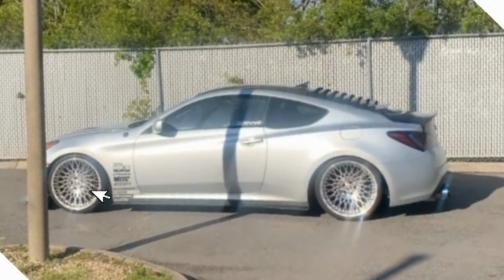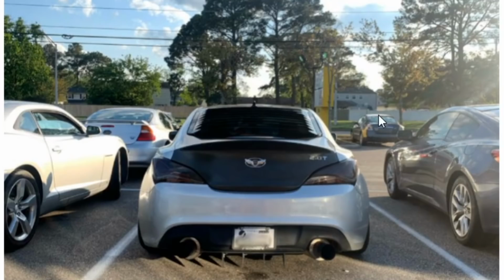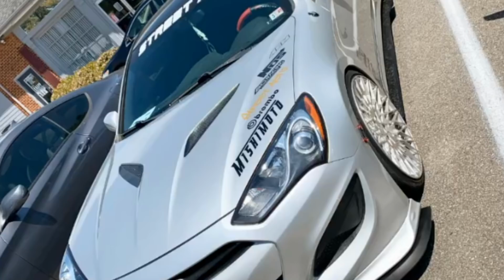Wheel setup. That's a track car right there if I've ever seen it. Those are for sure track wheels. You see those all the time on Lamborghinis and Ford GTs because those are track monsters. The rear end too, 2.0 turbo, cool. Louvers, I'm not against louvers. I'm not gonna lie, the rear end is far better than anything else on this car.